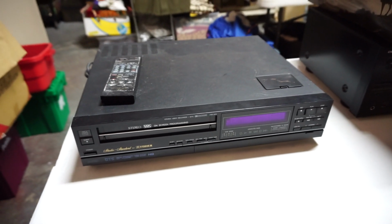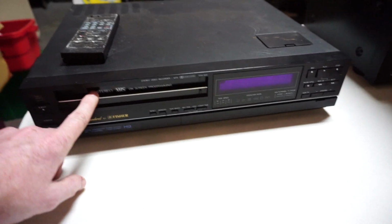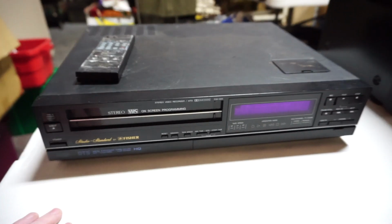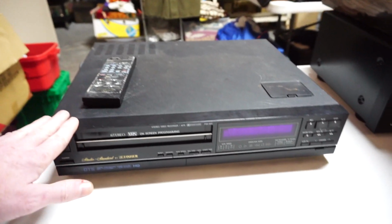And this is a good unit, though. I've had these in the past. I've sold these before. See how it has this double swinging door? So the top part swings up, the bottom part swings in. It's a really high-end unit, especially for its time. So yeah, I picked this up.